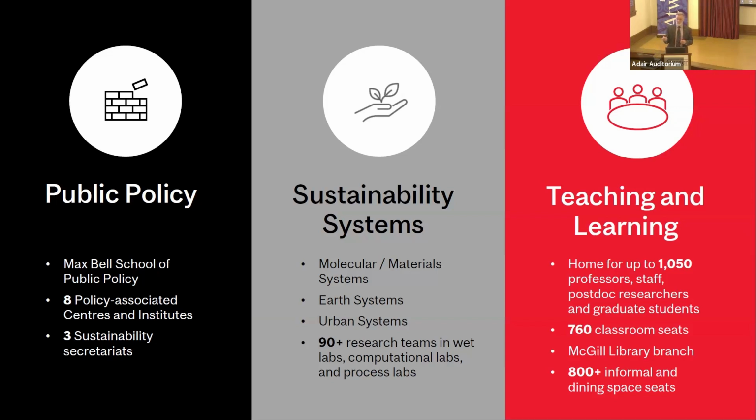So as I mentioned, there are over 1,000 professors, staff, and students that will be in that space, with the classrooms, 760, almost 800 seats. There will also be a library, and we'll have to invite you, Lynn, to come and join us in the new McGill Library branch at the new Vic. There will also be 800 plus informal spaces. These are meeting spaces and dining spaces. That's key to this collaborative vision that we have. Break out of silos, join your colleagues and collaborate.